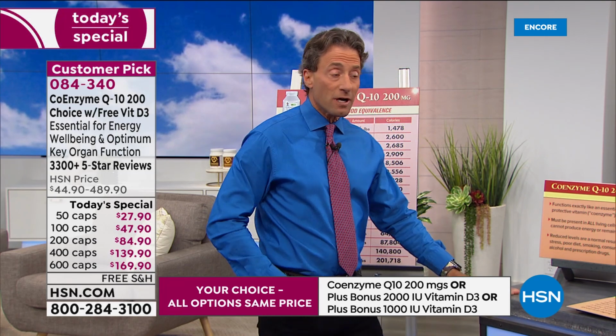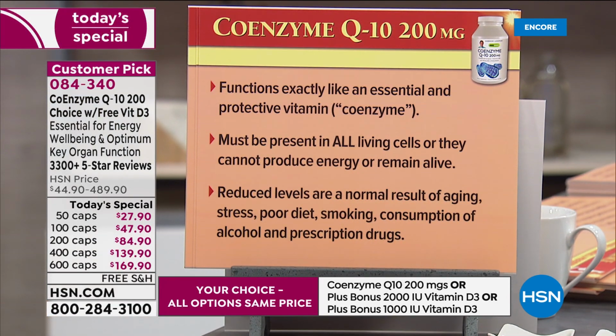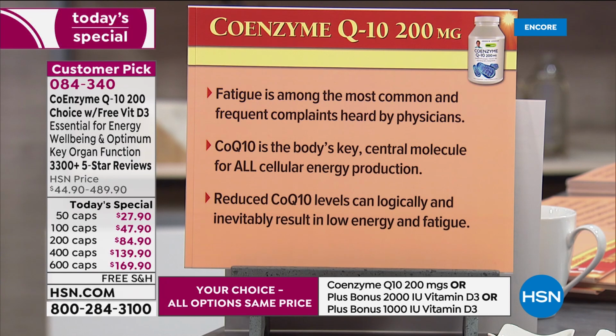I'm just going to read a little bit of the background on CoQ10 here. CoQ10 in our body functions exactly like an essential and protective vitamin. It must be present in all living cells, or it cannot be produced. Our cells can't produce energy without CoQ10. They can't be alive without CoQ10. Reduced levels are a normal result of aging, stress, poor diet, smoking, consumption of alcohol, and prescription drugs, things like statin drugs, cholesterol-lowering drugs. Fatigue is among the most common and frequent complaints heard by physicians. CoQ10 is the body's key central molecule for all cellular energy production. So if you want to attack energy production in a common sense fashion, CoQ10 is the most common sense way to do it. Stimulants just don't accomplish it, unfortunately.